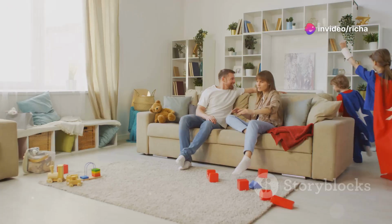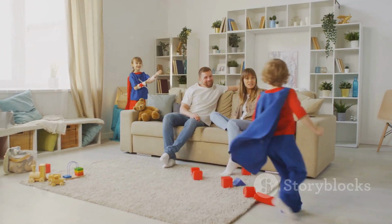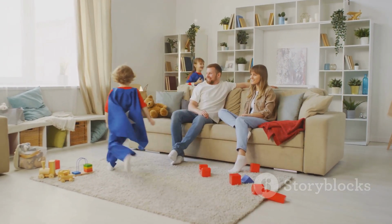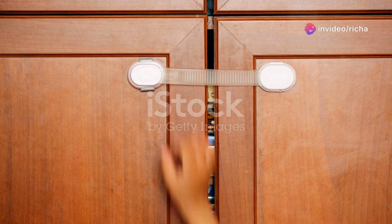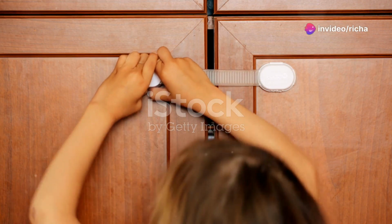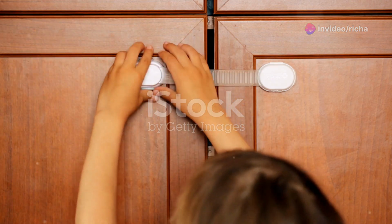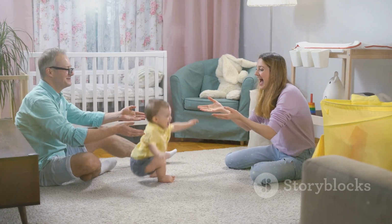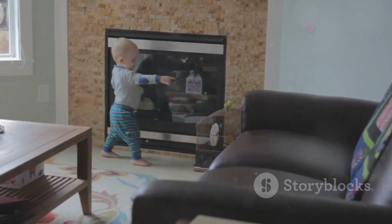Childproofing doesn't mean creating a sterile or boring environment. It's about identifying potential dangers and taking simple measures to prevent accidents. From securing heavy furniture to covering electrical outlets, every step you take creates a safer space for your little one to thrive. By proactively addressing these hazards, you empower your child to explore their surroundings with confidence while minimizing the risk of preventable injuries.